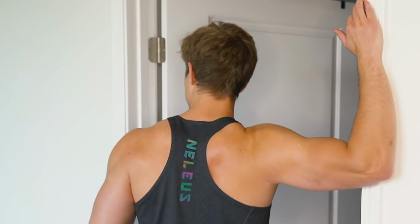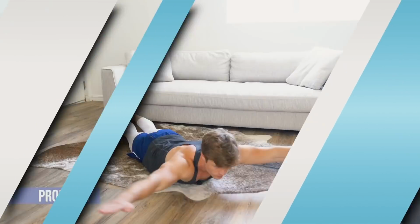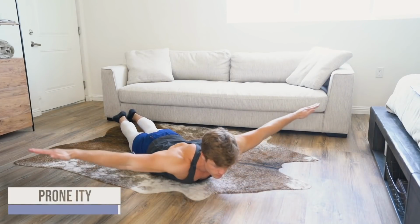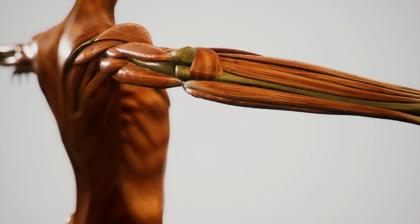And then, as if you're entering the doorway, place your foot forward and move your entire weight to the front foot, effectively stretching your entire upper body. Hold for about 30 seconds and repeat this at least 2 to 3 times. The second exercise is the prone ITY. The prone ITY will help strengthen the stabilizing muscles in your shoulders.